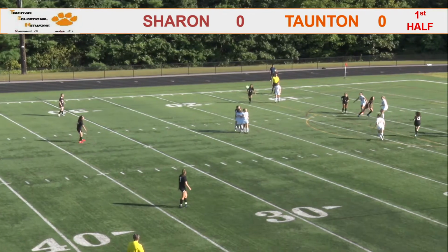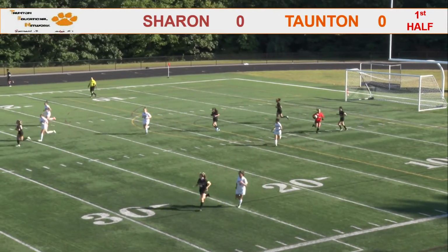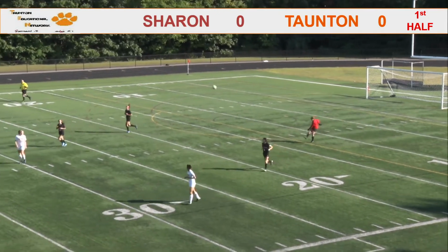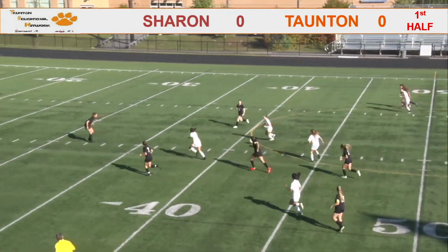Looking for someone to pass it to. Good drive. Goalie got a hold of it. Taunton Tigers are really getting close to that goal. Sharon's got to watch out for that. They're getting really close. They have to try and find a way to push the Tigers back towards the center of the field, if not back towards their side. That's what the Sharon Eagles are trying to do.